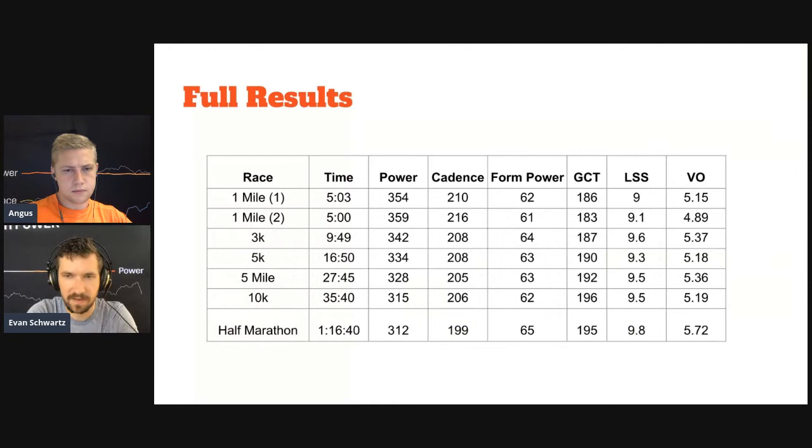But as the distance goes up for this athlete, typically besides that early season 3K where they did that double, they just worked on maintaining the specific efforts during training. It ends up reflecting really well on race day. Again, like Gus said, very, very impressive to see that.